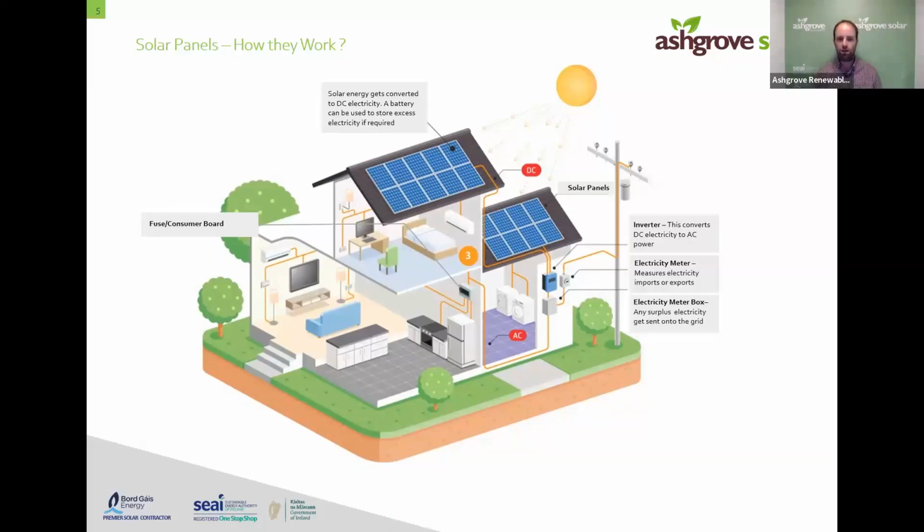I suppose we provide recommendations on the size of systems that can be put in and what we think should happen. A lot of people come back and just say, yeah, I want an extra two panels and I want a battery, and that's fine. We'll happily install whatever you want, but I suppose we try to advise on the implications of it, the cost, and where it best fits for your system.